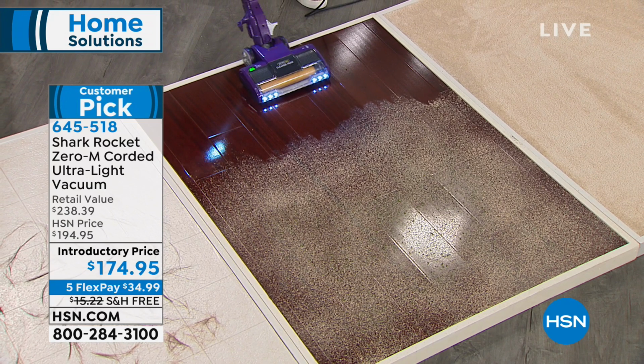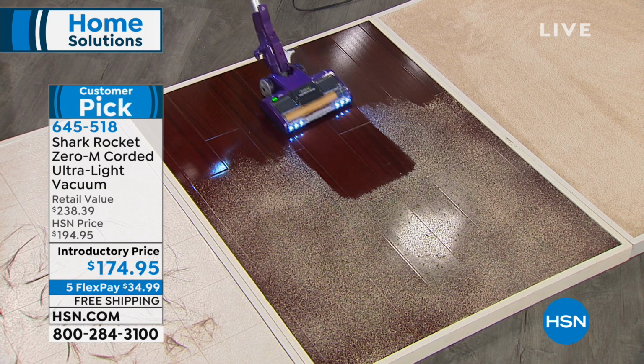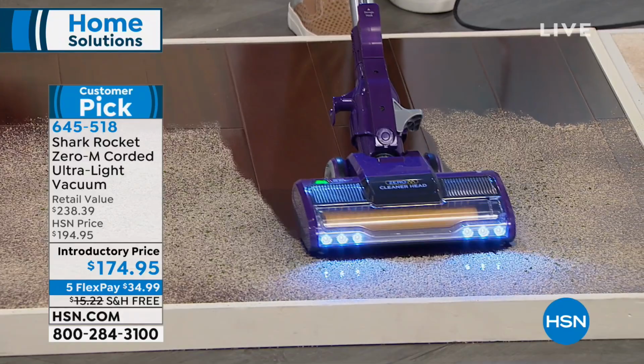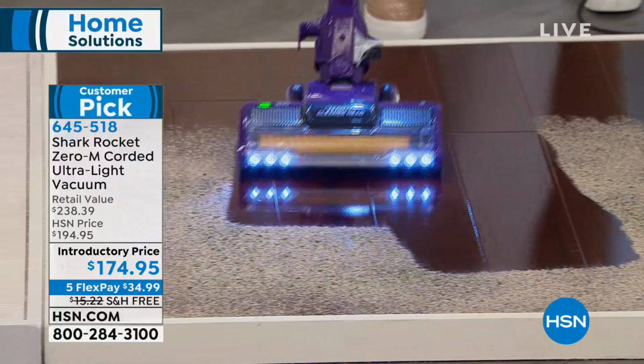Check this out. I mean, look at that line right there. No, it's great. No scatter, a perfect edge, right? Edge to edge cleaning, 8 inches of cleaning. It almost looks like it polishes it. And it does, right? And those headlights allow you to see exactly where there is dust, where you want to clean, all of that with those beautiful headlights.